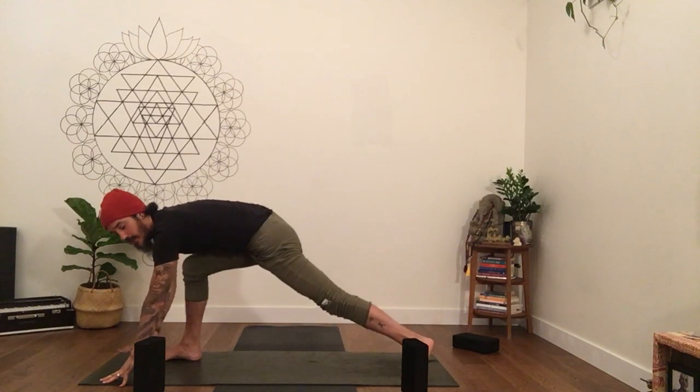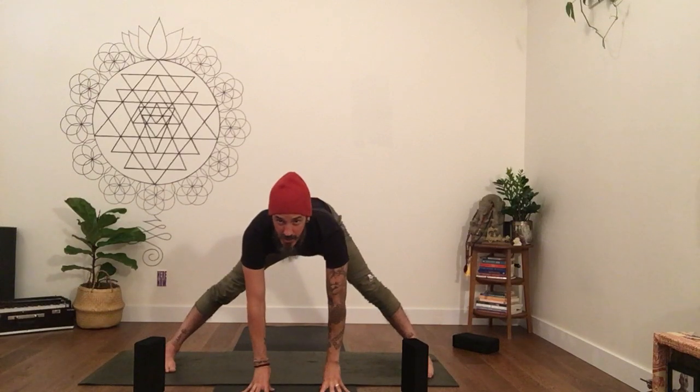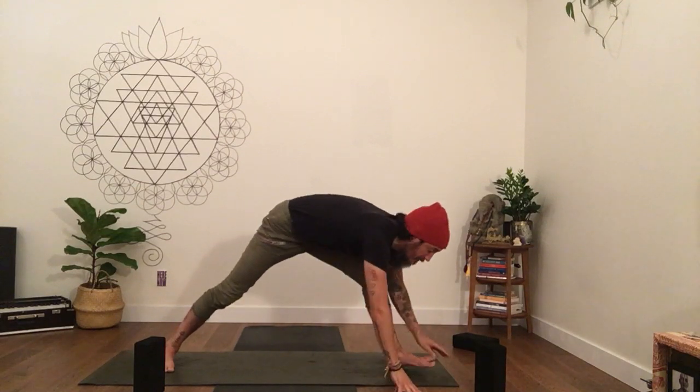Lift the left knee. Walk the hands back through center. So back to where we started. A little moment here if you need to shift anything, and then we're going the other way. So walk the hands to the left foot, the front of the mat.